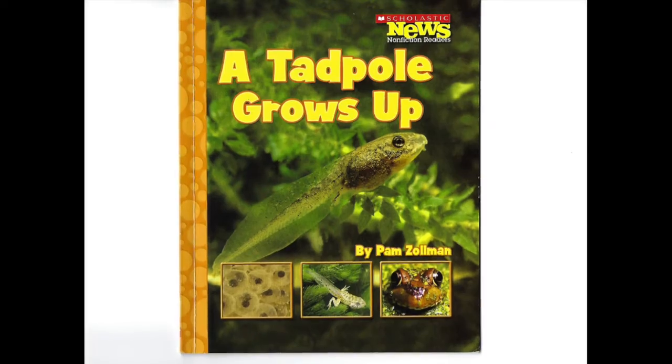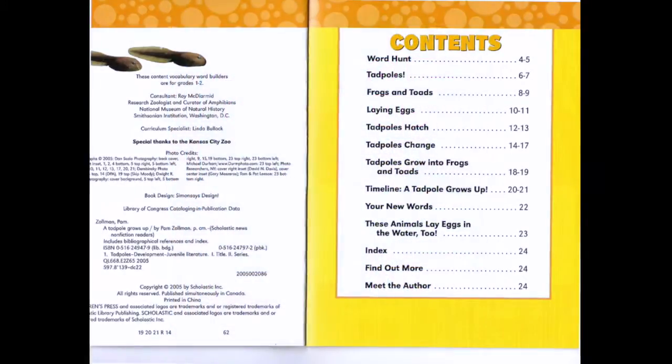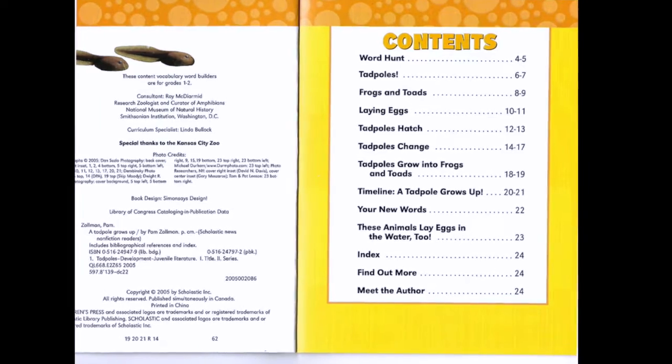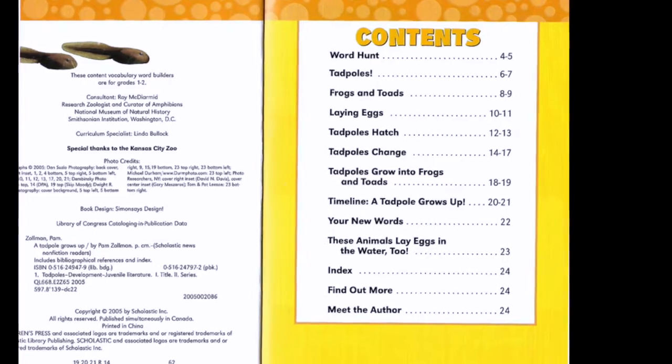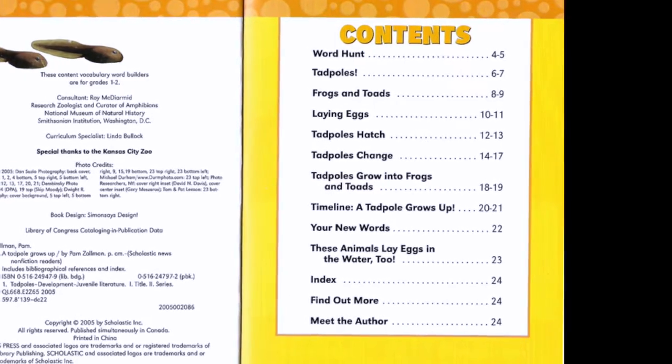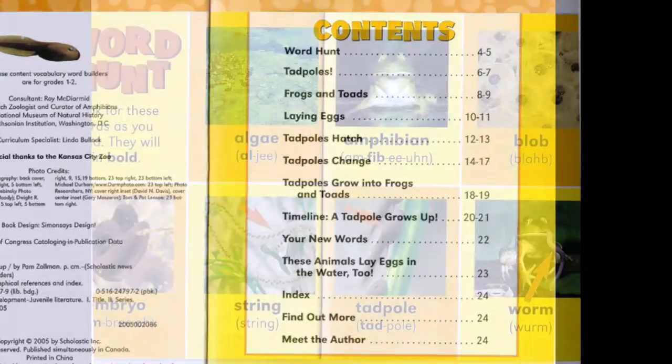A Tadpole Grows Up by Pam Zollman. This page is called the Table of Contents. These are usually found at the beginning of a text, and they can tell the topics or the chapters, and it gives you the page numbers that they're on.